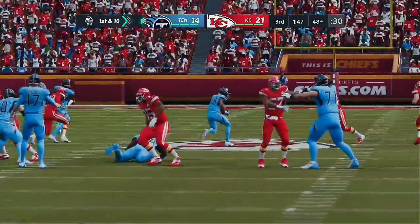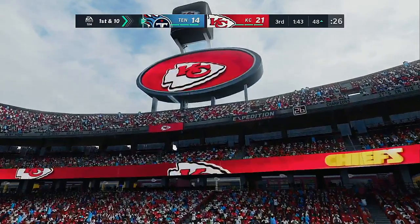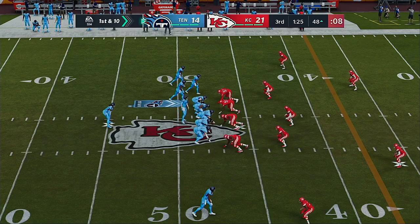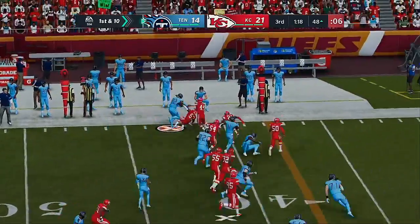You always worry about those smaller receivers running through that gnarly patch of land in the middle of the field. But he did a really nice job there holding on to the football and protected himself as best he could while completing the play. A first down carry for Henry.